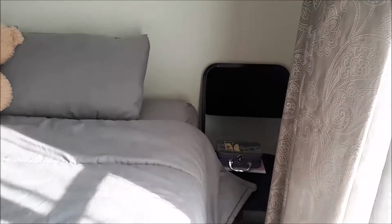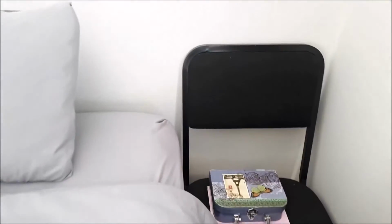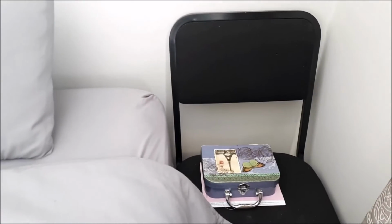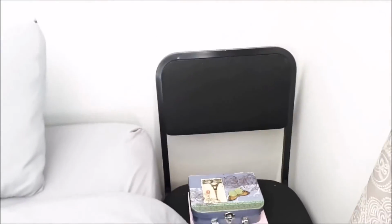Coming towards this side, I have my chair from my study table sitting here as a side table. It's gonna go back to what it's supposed to be used for, as I will be having two side tables.